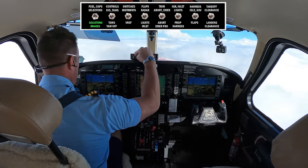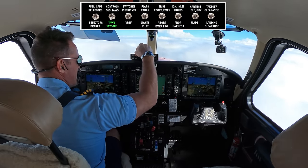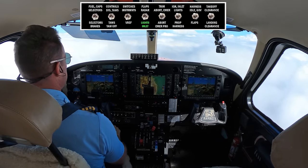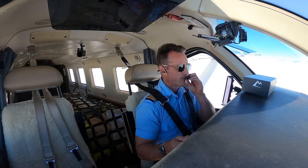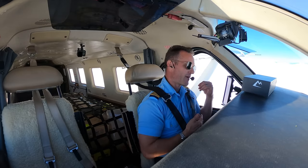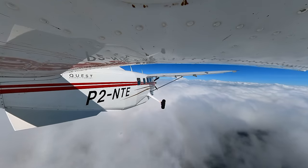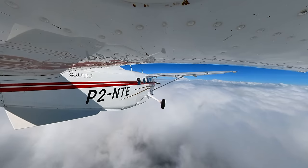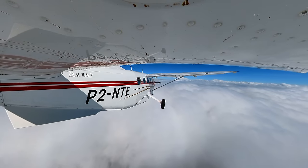Selectors and brakes are good. Our TAWS is turned off. Our lights and inlets, we'll get here in a minute. Probably could have just gone underneath of it way back there, but we've got enough fuel if worst case scenario, if I still cannot see it when I get over top of it.